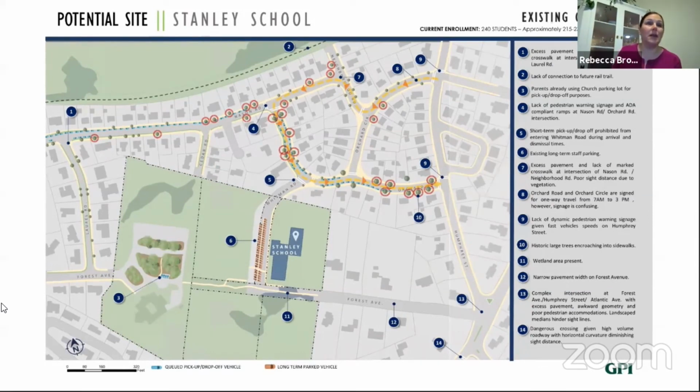There is a couple of informal trails that go through the wetlands just to the south of the school and connect into Forest Avenue to the east and over to the Unitarian Universalist Church to the west of the Stanley School site. And there were parents observed using that walkway as well to walk their students into the school. And a number of people were also observed parking in the church parking lot and then walking their kids into the school as well.